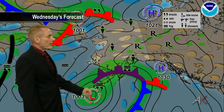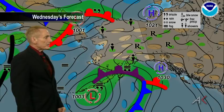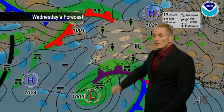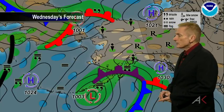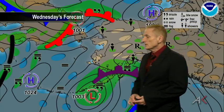Otherwise, just isolated showers. High pressure right through here. Light winds, patchy fog possible, St. Lawrence Island through the Bering Strait. Winds becoming a little more southwesterly and west-southwesterly during the day there, but nothing too strong in the forecast at this point in time. High pressure holding out here over the western Bering Sea, so that keeping most of that moisture from those weak systems out to the west.